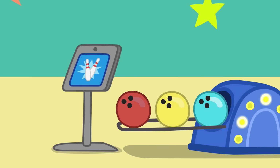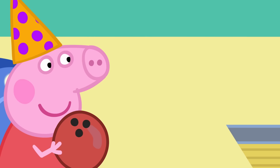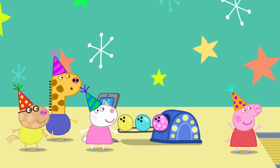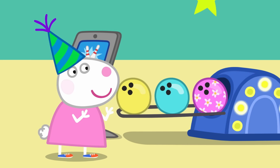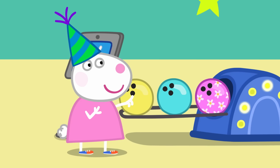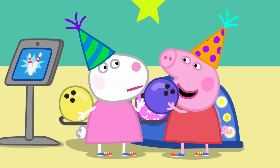Ooh. Now you choose the bowling ball. Then you throw it straight ahead. Like this. Yay! I'm going to try. I like this one. The pink ball is very heavy. Try this one instead. It's lighter. Whoa!